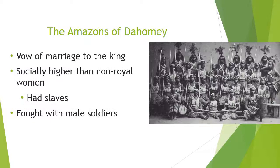Now, the Amazons take their vows of marriage, as it were, to the king. If you're an Amazon, you don't actually get married, and you don't have children. You are expected not to be sexually active. Your vow of marriage is to the king. That's not necessarily consummated. It's not an actual marriage necessarily, but it's to show that that's where your ultimate loyalty is. Your loyalty is not to a husband or to children. It's to the king and the king alone.